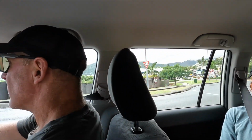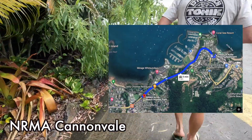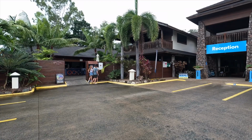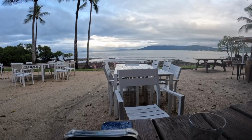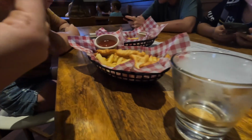For the next part of our trip, we decided to take more of a cheaper version, which is at the NRMA in Cannonvale, and we got a 2-bedroom cabin. But before we show you that, we wanted to meet up with our friends, so we got this courtesy bus out at a place called Northerlies, and it's right on the water. It's on acreage. It's definitely somewhere you should go out to on a really good day. They have live music and great food.